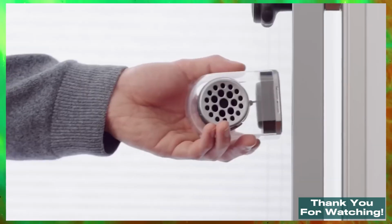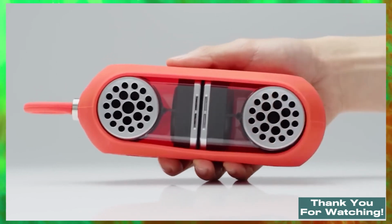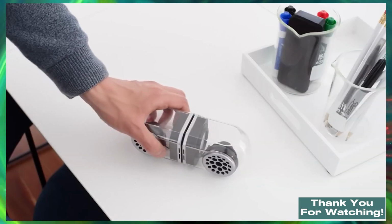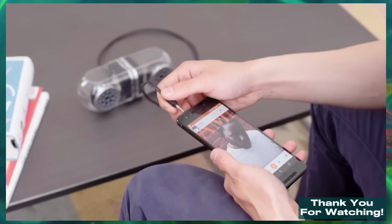Experience premium sound with the KNZ Go Duo portable wireless stereo speakers. These speakers deliver impressive sound quality and offer a stunning 18-hour battery life. Their unique design makes them a stylish and practical addition to your daily life. Get yours for just $50.